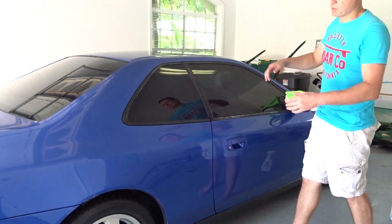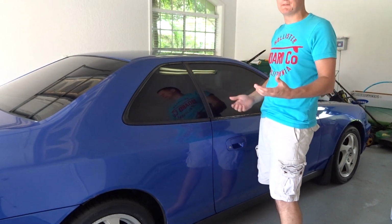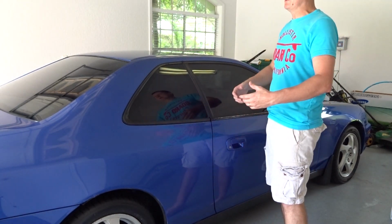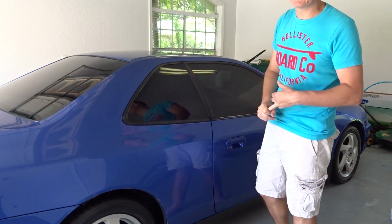Alright guys, you can obviously see we're on the other side of the car right now. Everything has been done. I have done the car in relatively about 15 minutes or so, 20 minutes tops by the time I finish this. And some people might say, well, why don't you just go ahead and wash the car? Well, to me, this is a great idea for when it's just dusting. You don't feel like grabbing the hose out or anything like that.